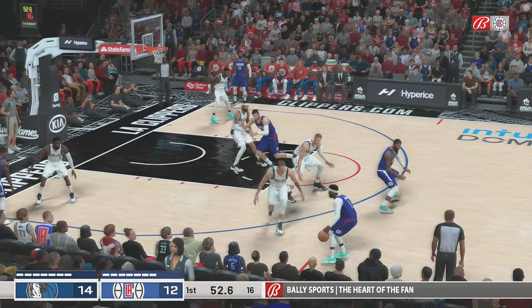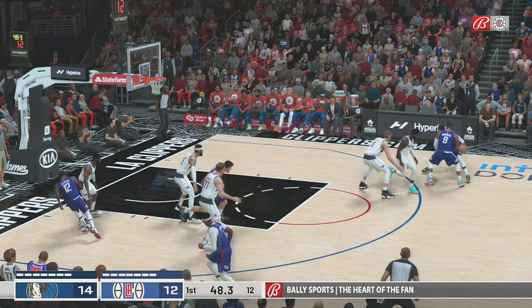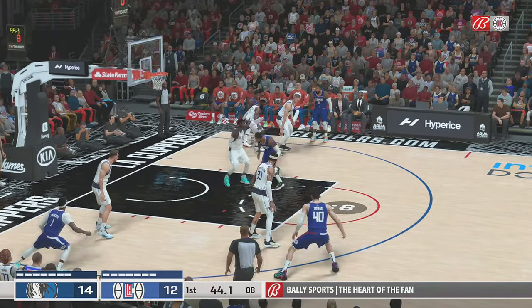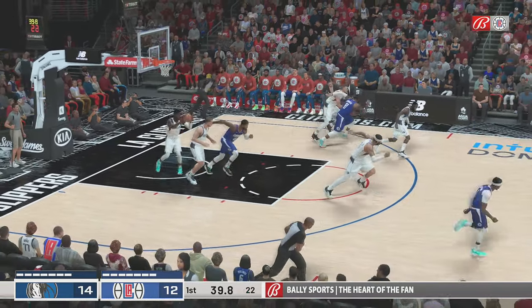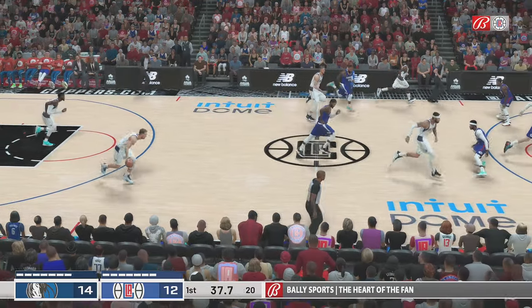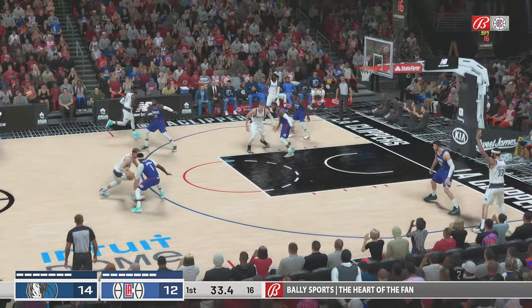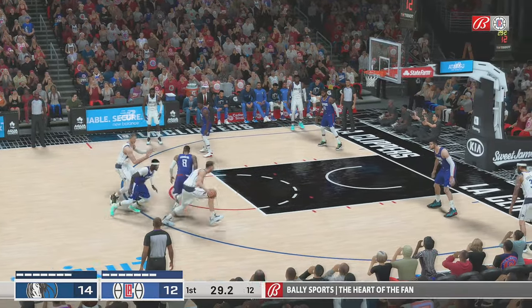Jackson against Doncic. Jackson with the bounce pass. Outside, George. The shot, no good. Now the Mavericks take it the other way. Guys, this offense is very effective. And the defense has been no match. They've just picked them apart.